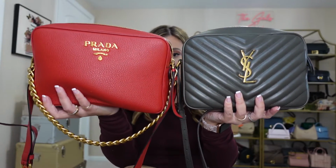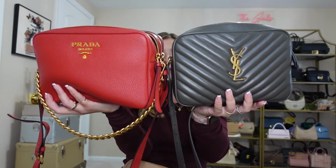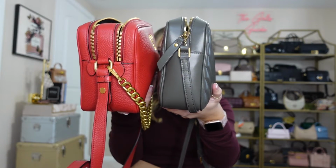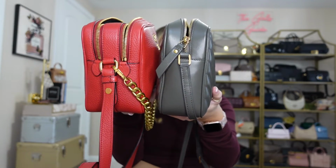And then as far as size comparison goes, the Prada is a hint longer, but not by a ton. And then the depth on the Prada is actually a lot more. So this one is pretty big in comparison to them all. I would say that they're all small bags. This one is definitely on the verge of being a medium-sized bag.